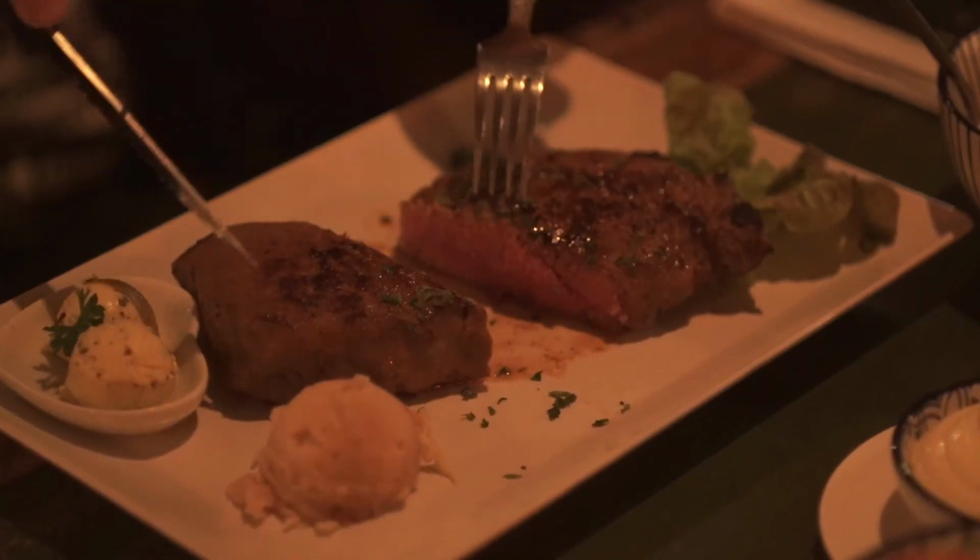The steak was amazing. One of my favorites, definitely. No salt needed, no pepper, nothing extra needed. It was very good as it was. Good side dishes. It was a great restaurant.